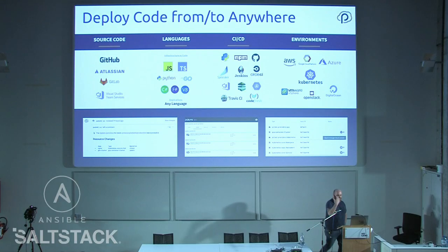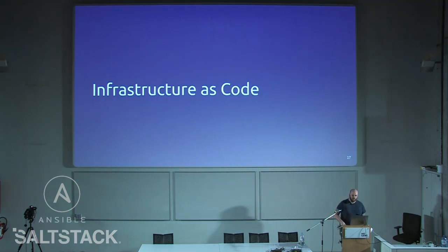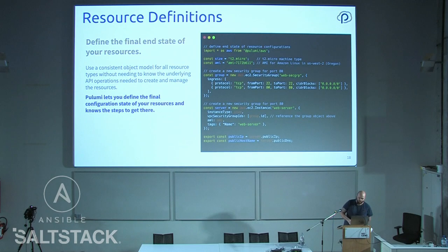Now, Pulumi integrates with a load of different things, and it allows you in different languages and CI/CD tools and environments and all these different things. Now, let's just go to actually seeing what it does. That's the salesy pitch done.